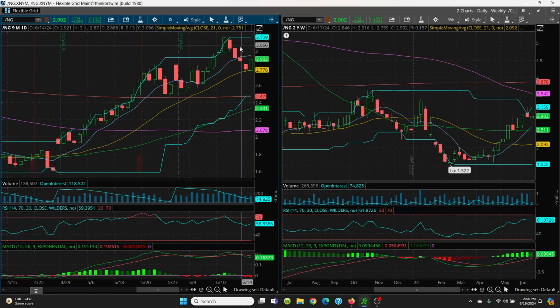If it pops up, we know where it's going. You lose that 21 day, well, then we follow the candles. This is going to be key right here, that 2.60. This is going to be key, that 2.51, 2.47. That's going to be key on the downside.